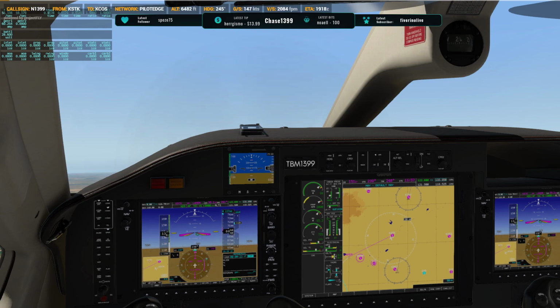Switch to Denver Center so we can just monitor, those things real controllers don't have to deal with.